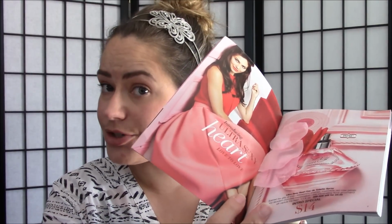When the customer opens it, they're already on the page of the fragrance you're trying to promote, and they'll be able to smell it on these fabric rose petals. So that's one way to use the rose petals. You can also put them in a little plastic bag. I get these little plastic Ziploc baggies.